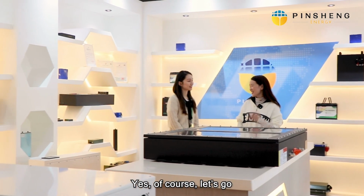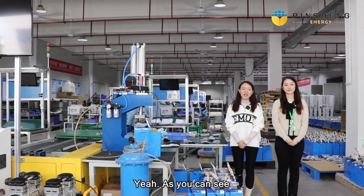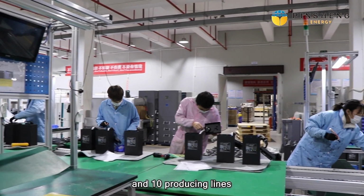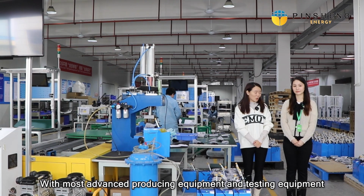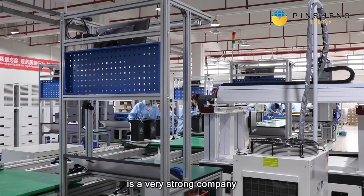Yes, of course. Let's go. Okay, let's go. Hello everyone, we are inside the workshop. As you can see, our factory has more than 100 skilled workers and 10 production lines with the most advanced producing equipment and testing equipment. Oh, that's great. So we can see Pinsheng Energy Company is a very strong company.